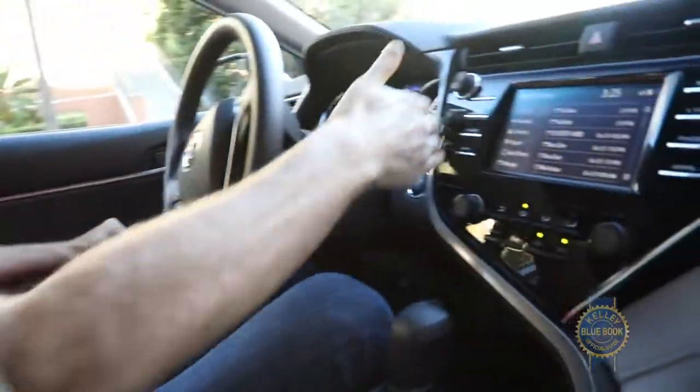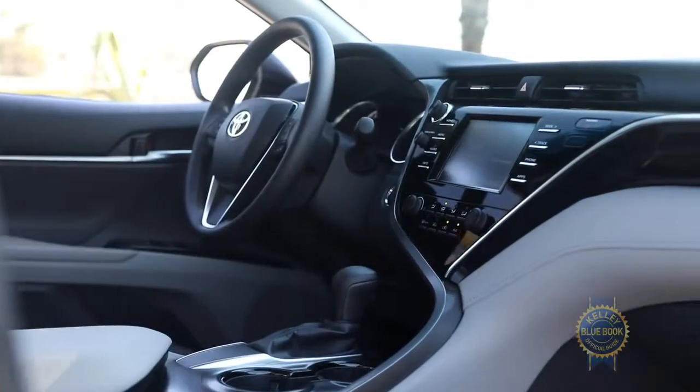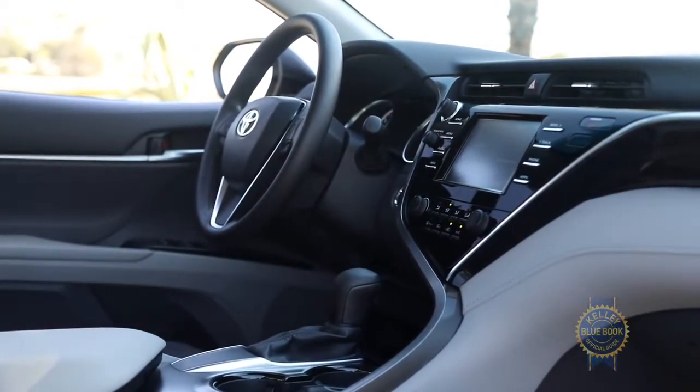But hey, here comes the weekend! Dig that swoopy dash! Swoopiness aside, this cabin is no more polarizing than the Camrys that preceded it. One area that might cause buyer concern is the infotainment system.